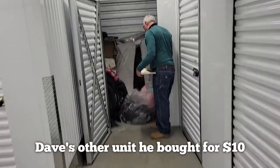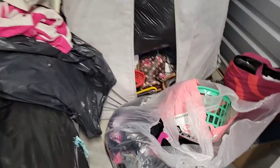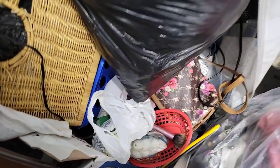Dave got this one for $10. I don't know why he said 10. He should have got it for 5. Yeah, it's only money. But who knows? You got close. $5 on this drive isn't going to be any big difference. Not anymore.